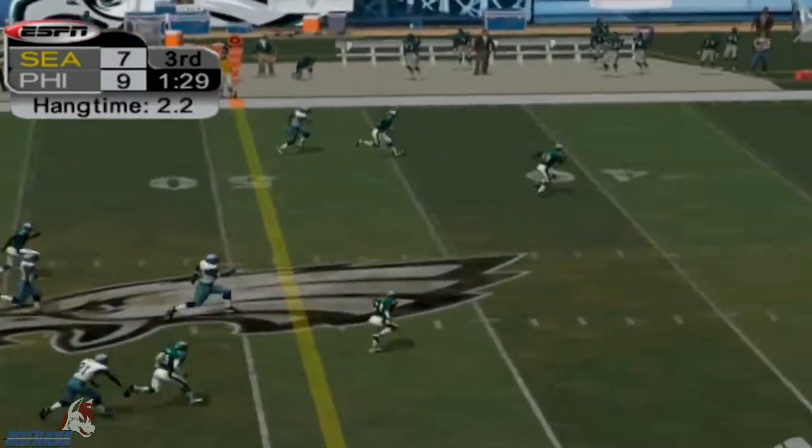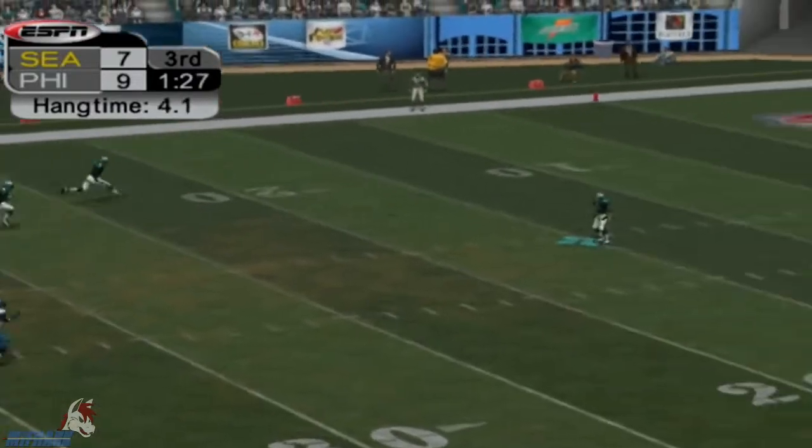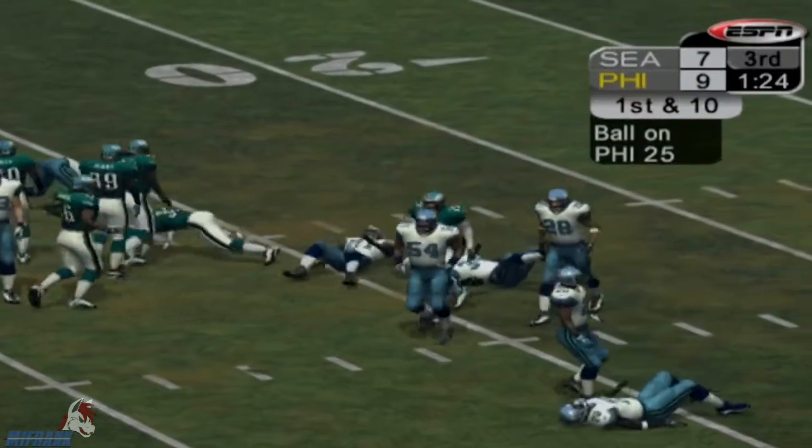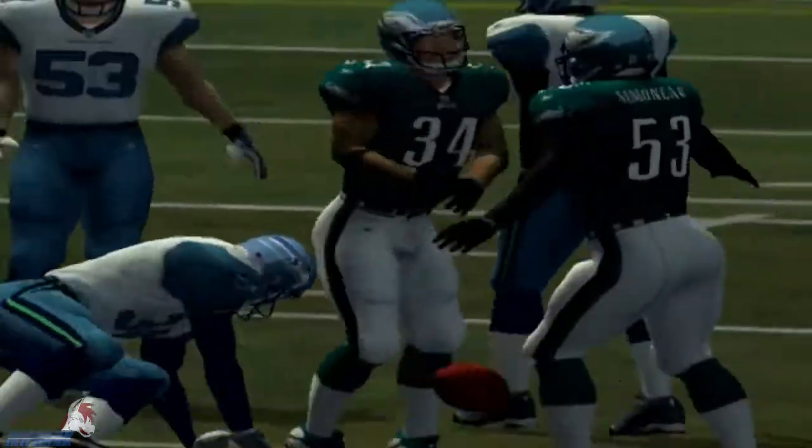Bruin gets the snap and pummels this one deep. Mahe fields the deep punt at the 15. Return of 10 on the play.